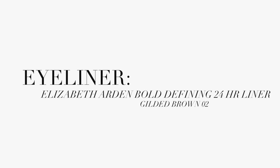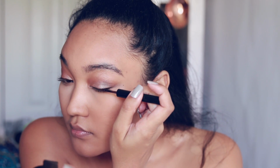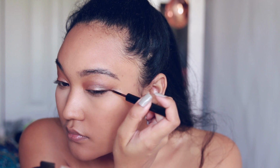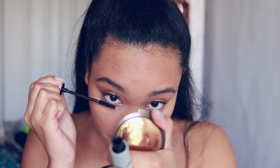For my eyeliner, I've been using the Elizabeth Arden eyeliner. It's in Gilded Brown. It's a liquid liner. It has a little shimmer in it, and I feel like brown liner is just more wearable than black, so I haven't really been wearing a ton of black eyeliner lately. And then I'll also add mascara.